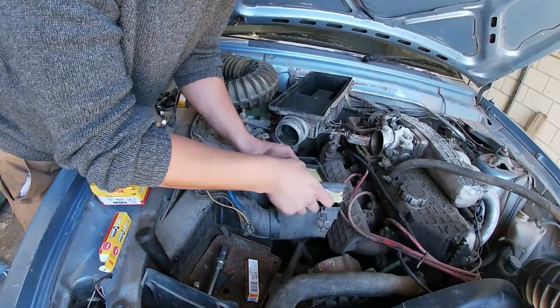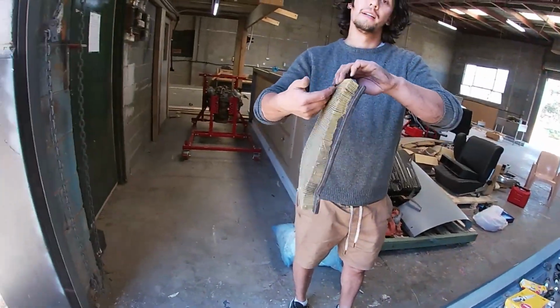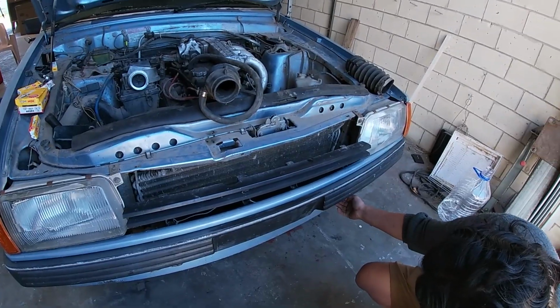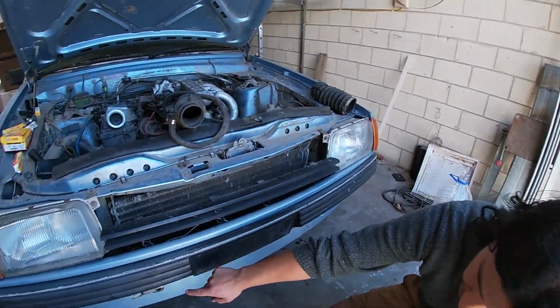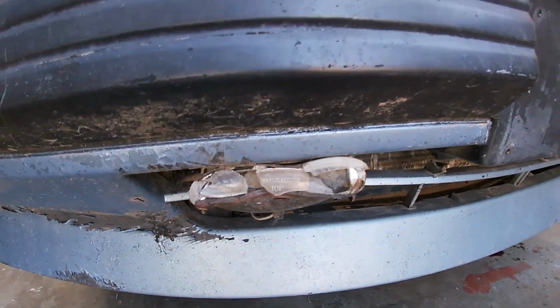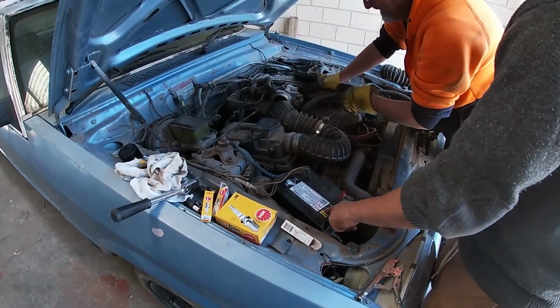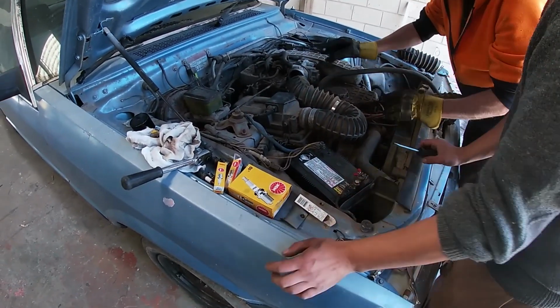Ooh, fuck. Geez, these lights have been smashed up. Let's bend down here and have a look at that. What's going on there? Ah, my finger. What about over here? Right, so we've put the battery in, we've connected it all back up.